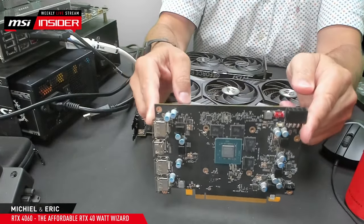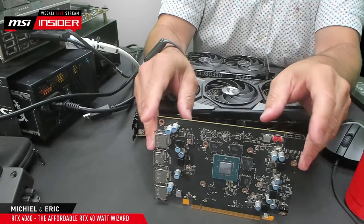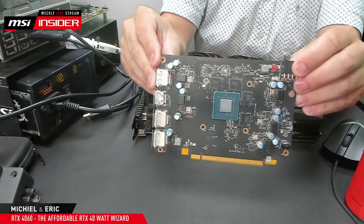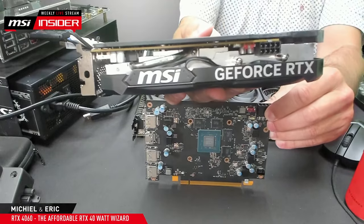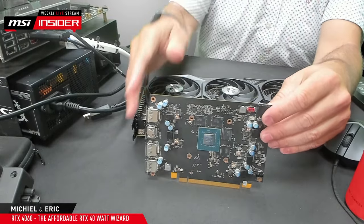Another interesting thing is the red header, which is specifically for the gaming model. That's the RGB header, so the Ventus model doesn't have any RGB. If you grab the Ventus, you see it's just not connected. But the header is there because it shares the PCB design with the gaming model, on top. So that's why there's no cable sticking out of it. Yeah, indeed. So very small differences.